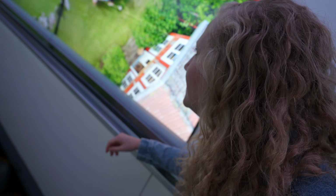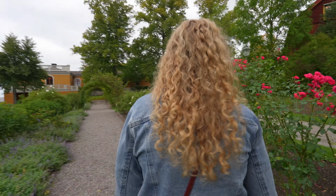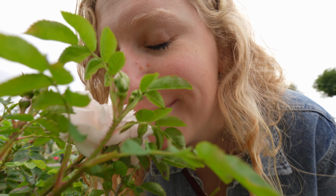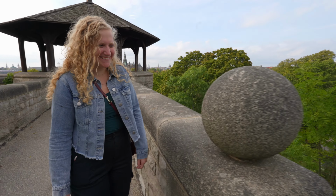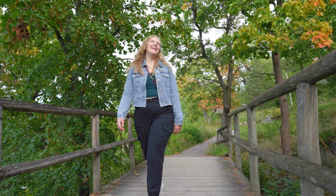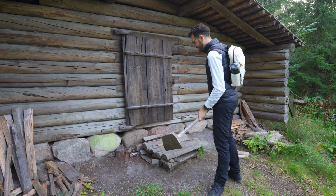Is it warm? Mm-hmm. Look, it's touchscreen. Oh, hello. Who are you calling? Your mom. Oh, wow. It smells rosy. Do you think I can lift this ball? No. What is this? It's an axe for chopping wood. This is an axe? As far as I know.